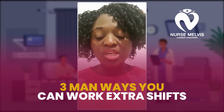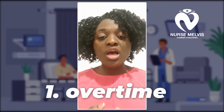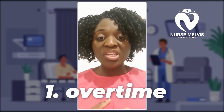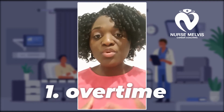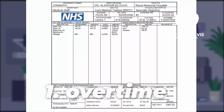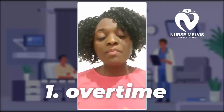And what most people do is that they use these extra days that they have to do extra shifts at work. If you do these extra shifts, there are 3 main ways that you can work extra shifts. The first one is through overtime. If you work overtime, you tend to be paid really well, and you're paid monthly, like with your normal monthly pay, and the hourly rate is a lot higher than your basic NHS pay.